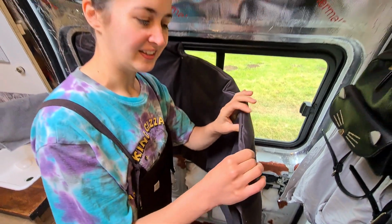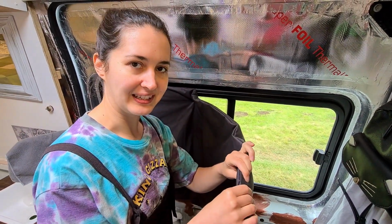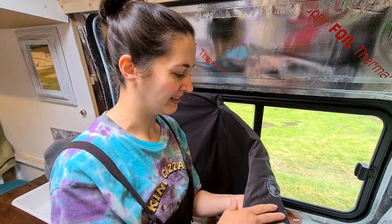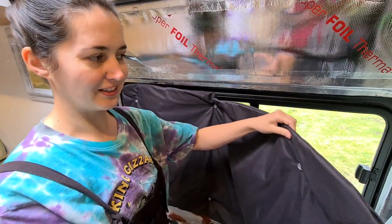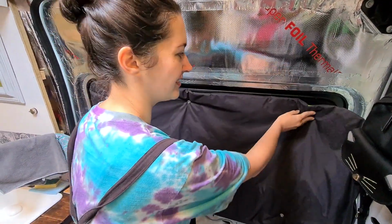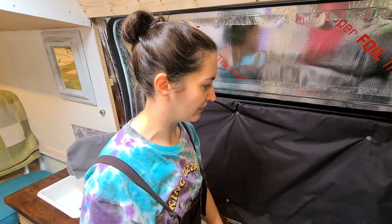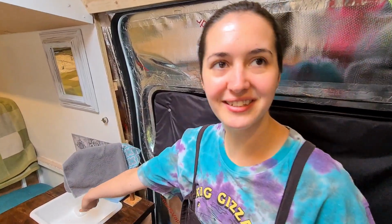And what I did is I did a double layer of bubble wrap insulation and then thermal blackout material on either side, sewed it to the size, put these poppers on, and it keeps the light out, but it also means it keeps the warmth in or keeps the heat out if it's a warm day. Our pretty sink.